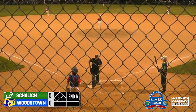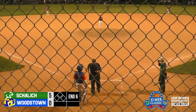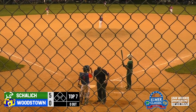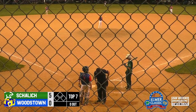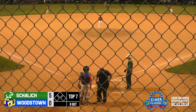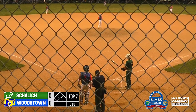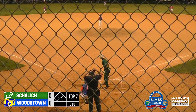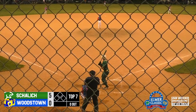Bit of an odd scene here in the top of the 7th inning. Walker Batavio comes in. He is the 5th pitcher to take the hill for Woodstown today. Jack Holliday was the first. He was followed up by Dante Spina. Then it was Mike Valente. Then it was, who was after him? That was Chase Harding. Now it's Walker Batavio.